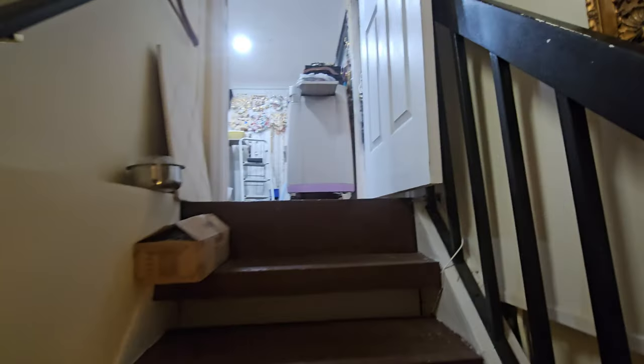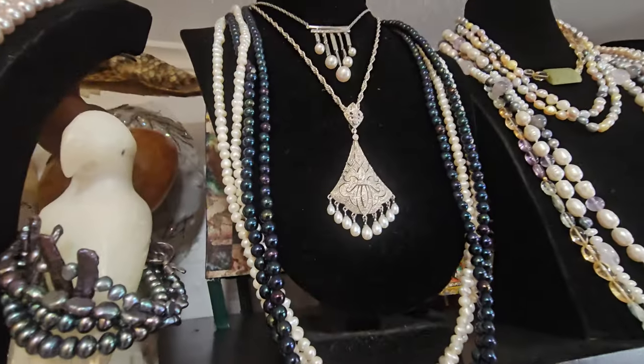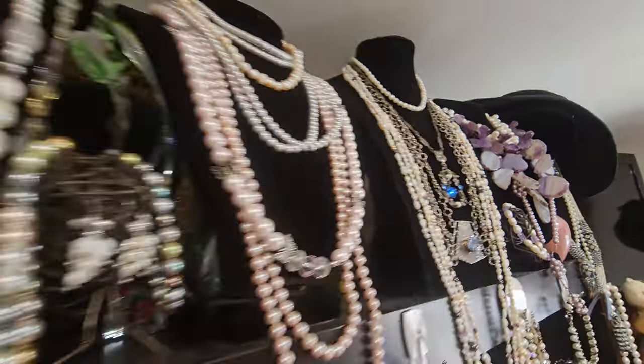At some point she'll have a grand opening when she gets everything organized and ready. It's missing something else. Those two are Art Deco. This one's Georgian. The blue one's Georgian? Yeah, and then this is Georgian.